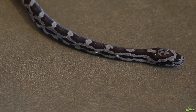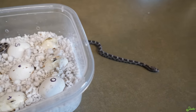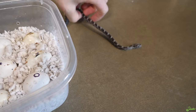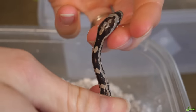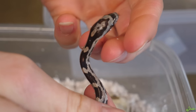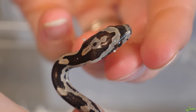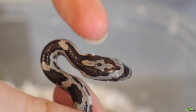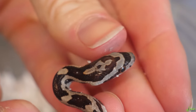Oh, one's escaping. I'm free! He's making a break for it. Come back. No, don't escape. Come back, little baby. Oh, this one has a ghost head. Well, I don't know. I thought it looked like a ghost. Maybe it looks like a trident. I could see ghost. Think so? Yeah. Ed and I always like to see what kind of shape the head stamps are. Or a sword. Yeah. It's like a sword. Oh, your name is Excalibur.